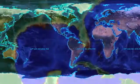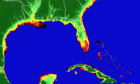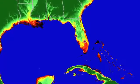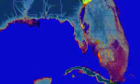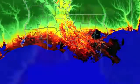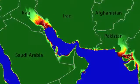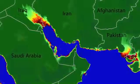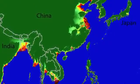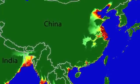These elevation maps show some of the areas at risk. Black and red are less than 10 meters above current sea level. The southeastern United States, including Florida and Louisiana, Bangladesh, the Persian Gulf, parts of Southeast Asia and China. That's just the beginning.